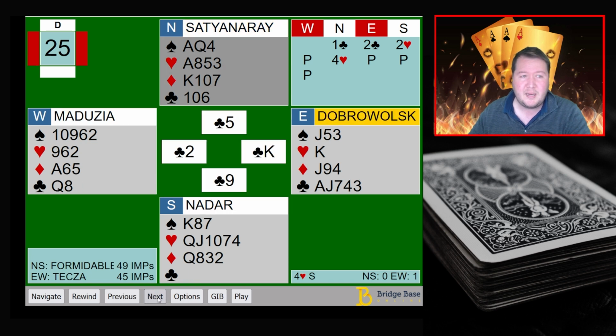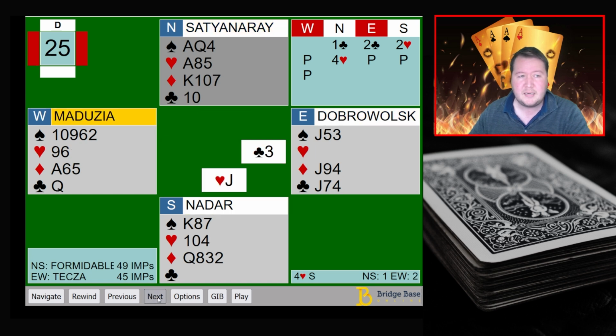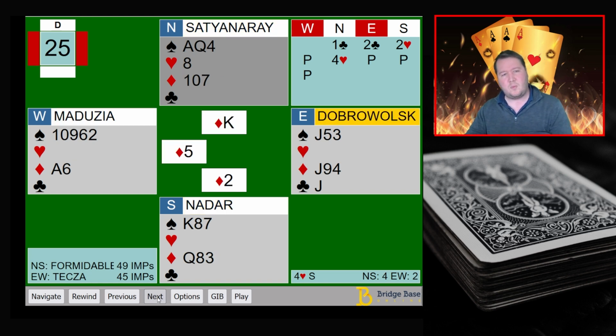Now here in the play, it went club and they continued and ruffed. And then they took a heart finesse, which fails. And now when they continue again, they ruff this one high and they draw trumps. And at this stage, they actually played a diamond to the king, which I don't really get why they did that. Maybe they're playing East for ace jack doubleton diamond.